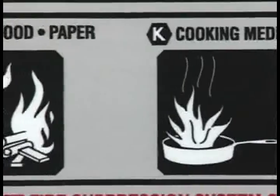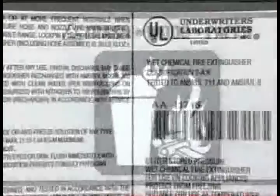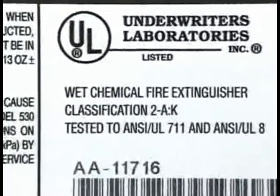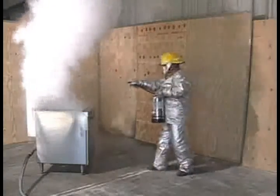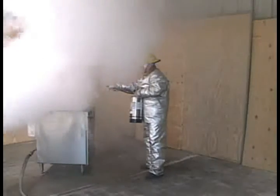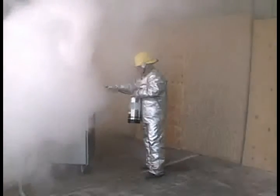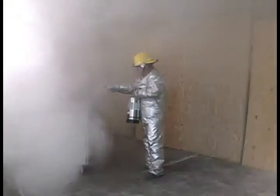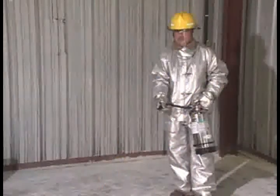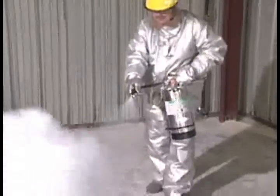And not only has the Model B260 passed UL's Class K testing, it also qualifies for Class A requirements with a rating of 2A-K. The 2A rating meets NFPA's requirement for protection of solid fuel cooking and makes the unit applicable for use anywhere in the restaurant. This means the Model B260 is not only effective on Class K fires involving cooking media, but it is also just as effective as a 2.5-gallon water extinguisher on Class A fires, has some effectiveness on Class B fires, and has passed UL's test for Class C rating.